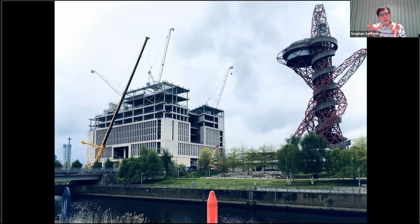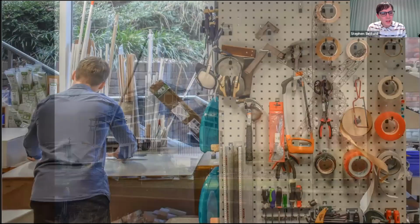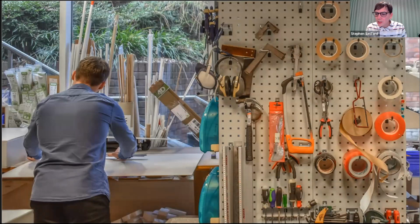It's quite strange when you see a space that you've made lots of models of. It's weirdly familiar, but you also get a lot of surprises in this translation of scales. So, I think I'd better stop there, because I'm aware of time.